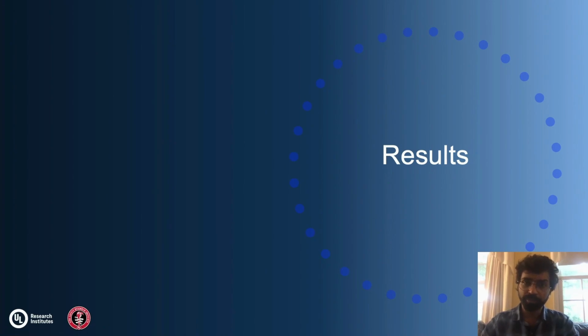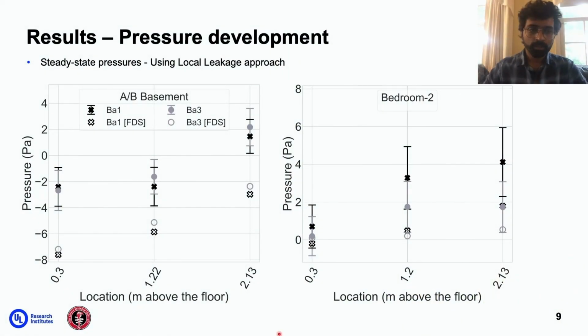Now, moving on to the results of the simulation, I'll start with the results of the pressure development, some qualitative overview of temperature development, and then the validation results for temperatures. The differential pressure development steady state plots are shown here for the basement and the open bedroom on the first floor, bedroom 2, for simulations conducted using the local leakage approach, which provided qualitatively better predictions than the zonal leakage approach in this case.